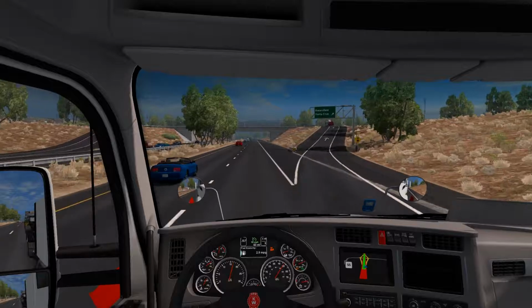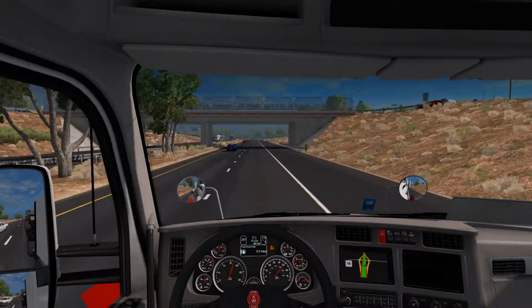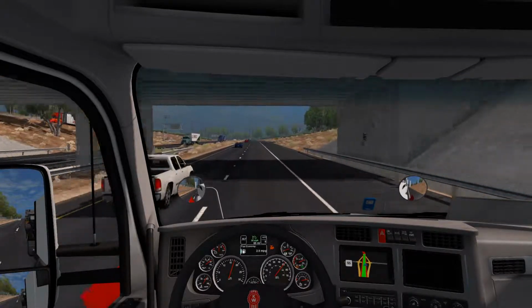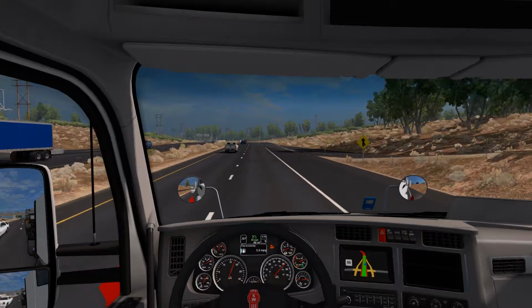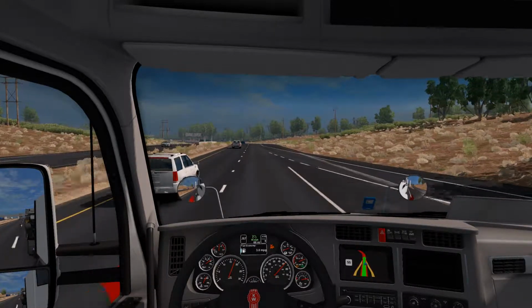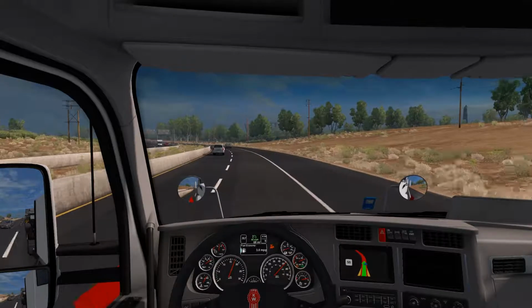So here I am cruising. I mean, there's not a whole lot to really do except for this. You can look at the scenery and stuff, but there's some trailers I've never even seen in my life. I like those Weston trailers. Things are blue. You can see those things from a mile away.